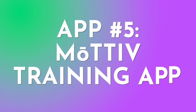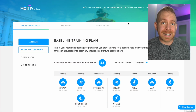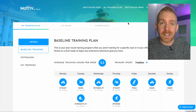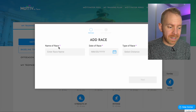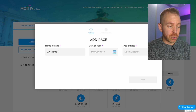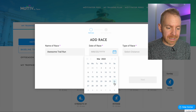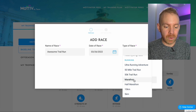Finally, if you want to start training for a trail run and you want to get the preparation and the plan to do it, I'd be silly if I didn't recommend our app, because there aren't that many trail running plans out there that are in a nice app form that are flexible for you. So we created trail running plans in our app. All you have to do is click add a race. You can go awesome trail run, add the date of the race, select the distance. You can go all the way up to a 50K, 50-mile ultra running adventure.